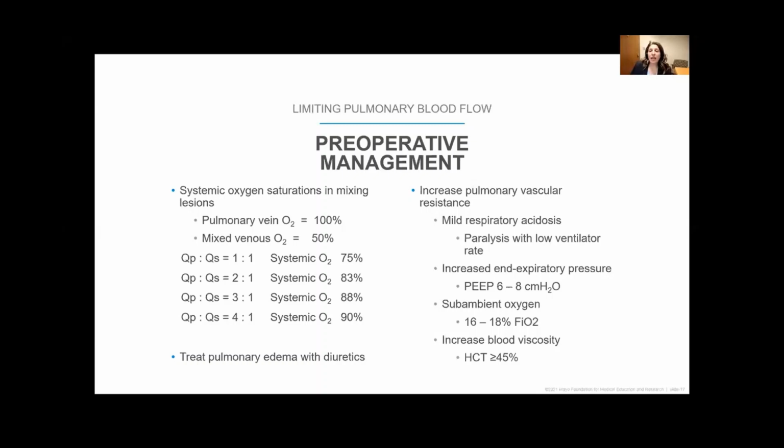We can use higher end expiratory pressures on the ventilator, using PEEPs of anywhere from 6 to 8 to really increase that pulmonary vascular resistance. If needed, we can also use subambient oxygen. Generally, we'll use many other strategies first before we move on with subambient oxygen, and we generally won't go lower than 16% FiO2 in our neonates, just due to concerns for cerebral perfusion and cerebral oxygen delivery. But we can use subambient oxygen to, again, try to further increase PVR. Lastly, we can use that strategy of trying to increase blood viscosity by targeting a higher hematocrit, which gives us an opportunity to use blood transfusion if needed.